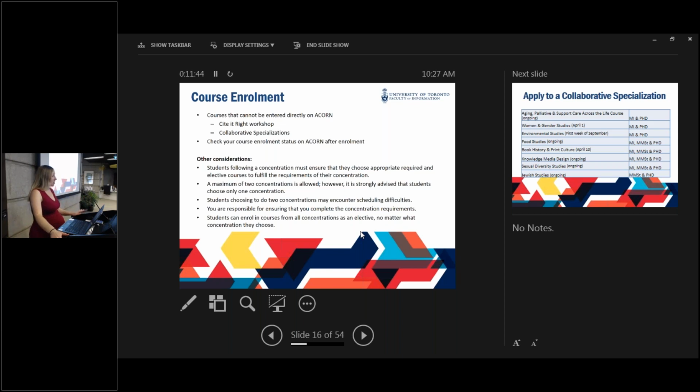A collaborative specialization, does everyone know what that is? These are partnerships that we have developed with different departments at U of T. So if there's a particular subject, for example, we have Jewish studies, women and gender studies, and food studies. So there are different specializations that you can add to your degree. This doesn't add time to your degree. It just means that the courses you take, probably as your electives, will go towards that specific specialization. Once you graduate, you will graduate with your MMSt degree, and then a collaborative specialization in whatever you've chosen, if you wish, and it's optional.